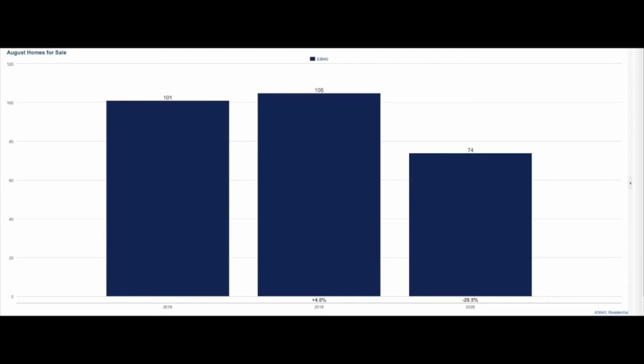Okay, so the charts we have here are for the 63640 zip code. These will be the Farmington, Missouri area, and also we'll be looking at only residential properties. So this will give you a better idea because it gets rid of the commercial properties, large farm pieces of land, that kind of stuff. So it'll be just the residential properties.